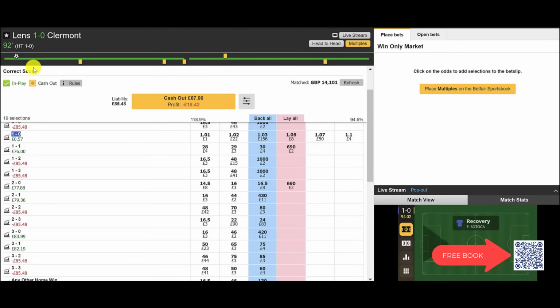Very strange match. Lens taking the lead on the 3rd minute, and then that seems like that was it. It seems like there was no more goals after that. You don't see that sort of match every day. But anyway, we are going to get out of this with no loss. So that is the good news.